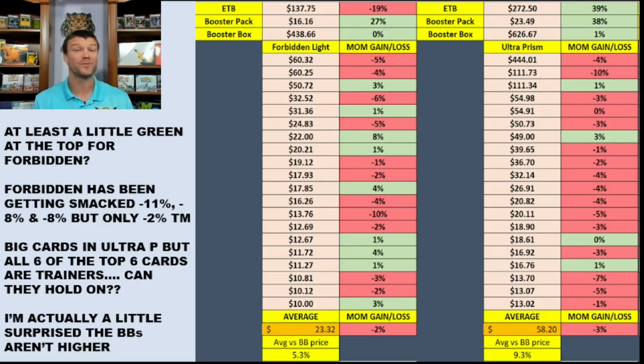Now, Forbidden Light, guess what? In Forbidden Light, we actually see more strength than we've seen in a lot of sets. We see more green bars there, almost a 50-50 green versus red bar, but it's hard to recover from the overall price when your Chase card is down 5% and the number 2 card is down 4%, and then the number 4 card is down 6%, right? So Forbidden Light had a lot of weakness at the top, so the overall value of those top 20 cards is down 2%. So I'm really interested to see what happens with Ultra Prism in the long run.